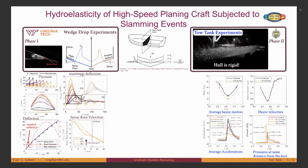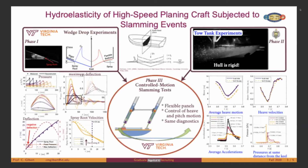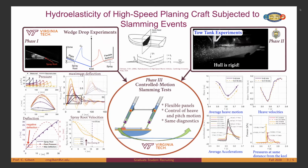We've collected experimental data from both of these types of experiments, and we're going to be merging these together to basically come up with a controlled motion slamming experiment that's going to be conducted here at Virginia Tech. We are going to do this by taking the experimentally measured kinematic motions of the towing tank experiment, and we're going to input those into a controlled motion mechanism, and we're going to be slamming a hull that has removable flexible panels into calm water and into waves.